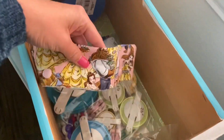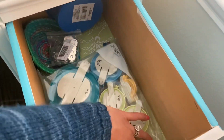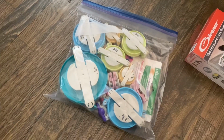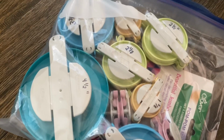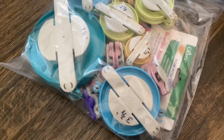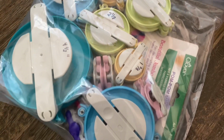I have, of course, some cute little needle cozies. These are Pom-Pom Makers. When I asked for these for Christmas a couple years ago, let me get them out. These are the Clover ones. They are the best. I'm not going to get rid of them because they're so awesome. I have them all together, and you can see I wrote on them in Sharpie what size pom-poms they make. That's because I didn't want to keep the packaging. I wanted it to be simple, and they're all together in a one gallon size Ziploc bag. But yes, I wrote the size on there because these are mine, so I can do that.